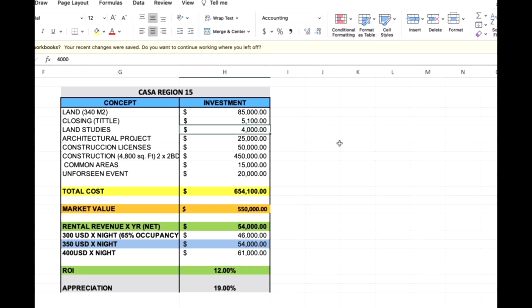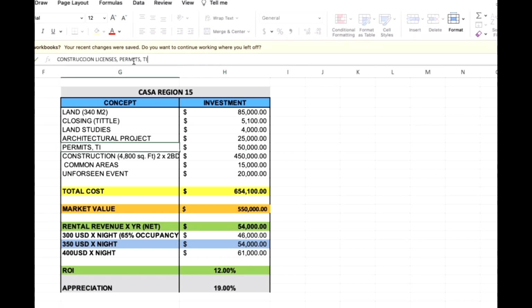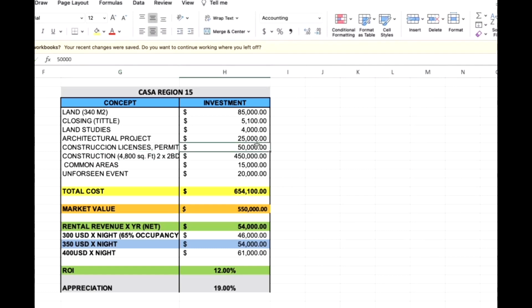Land studies, we're going to have to do land studies to see if the land is good, if there's caverns that we need to refill, etc. Architectural project, this would be the design and all the floor plans necessary to create the build. That's going to be about 25,000. Construction licenses and titles. We need to title them because we go from, say, a piece of land to 4 titles. So this titling process is somewhat expensive. I'm going to say it's 60,000.